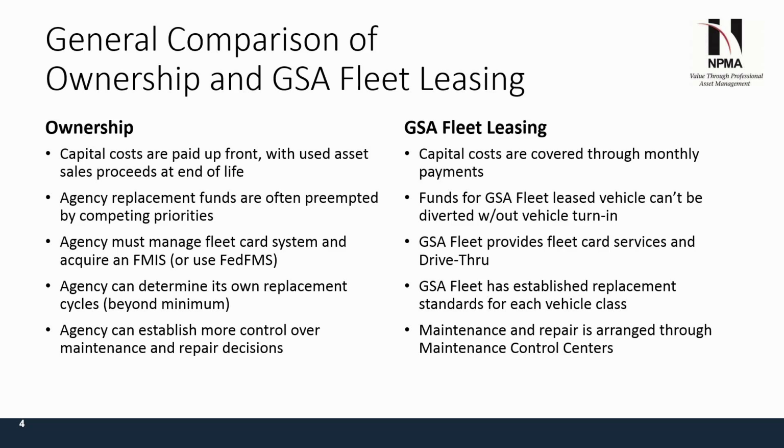Now conversely, with GSA Fleet Leasing, the funds for those vehicles can't be diverted without vehicles being turned in. So if you're going to lease the vehicle, you're going to receive a bill every month for the use of that vehicle, and GSA essentially handles the accumulation of capital needed to replace those vehicles in a timely manner.